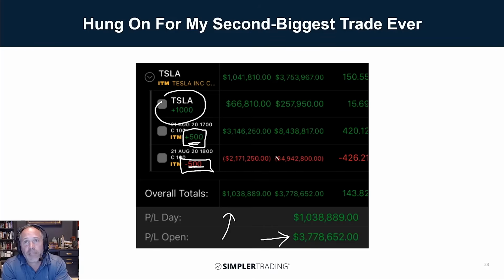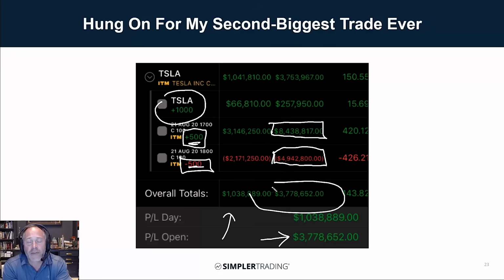You can see here that I'm down almost $5 million on my short calls, but of course I'm up 8.4 million on my long calls, and of course the difference between that is my profit. Of course, plus the stock. So you might ask, well, why didn't you just buy the calls? Well, look, Tesla had a bigger move than even I thought was going to happen.